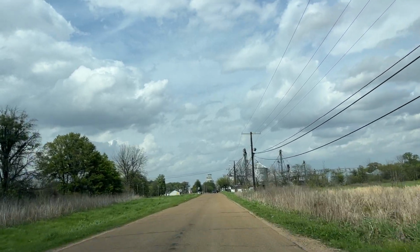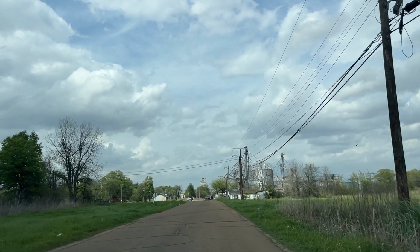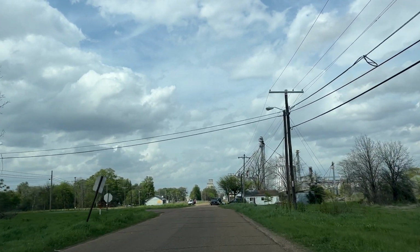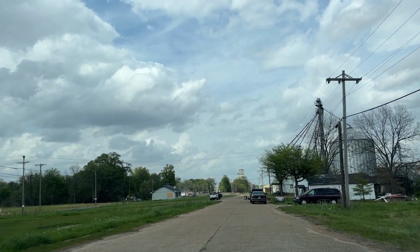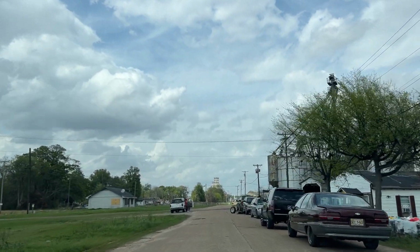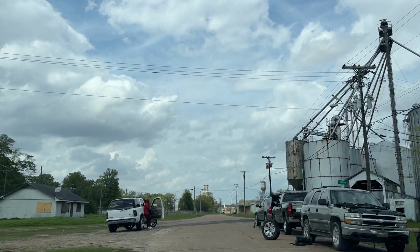In this video, we are in the state of Mississippi. We're going to take a driving tour of Thru, Mississippi. This is a small town on the Mississippi Delta. We're going to do a quick driving tour. Got an old Caprice on my right. We're gonna go past these people right here.